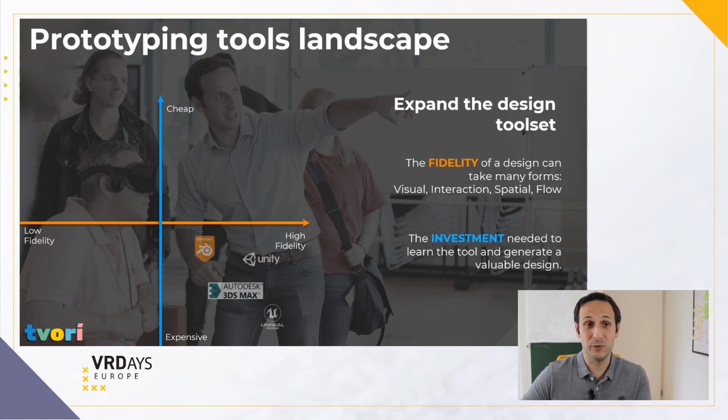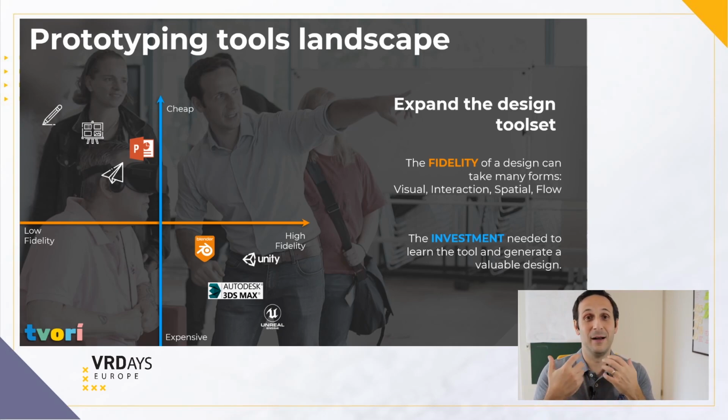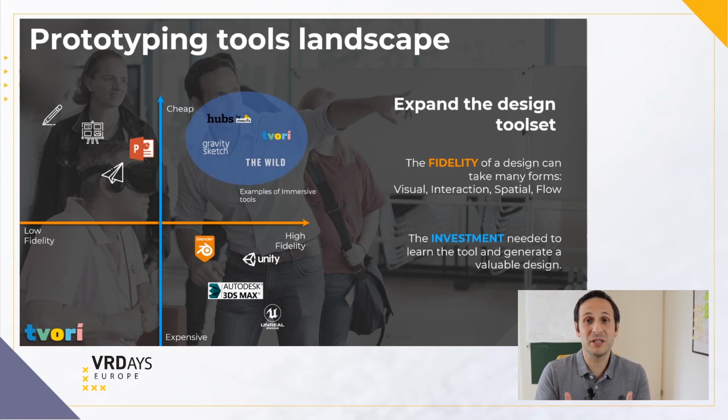When we have those, we look at the tools that are usually available to create immersive experiences. We have tools that can result in incredibly high fidelity, but they tend to be very hard and not accessible for designers. On the other hand, designers have at their disposal tools that are really in their hands, like sketching, storyboarding, paper prototyping, sometimes even PowerPoint presentations. Those are cheap, but they tend to be low fidelity for some of these aspects like interaction or spatial considerations. That is where I believe immersive technology can help enormously. And here are some examples.